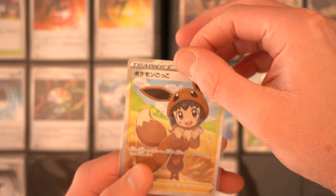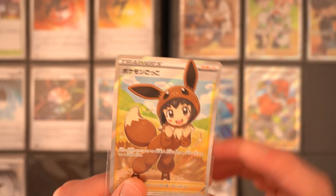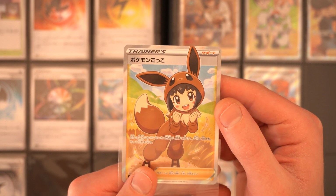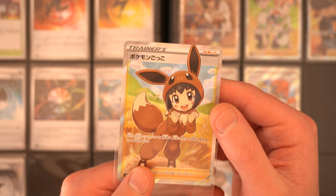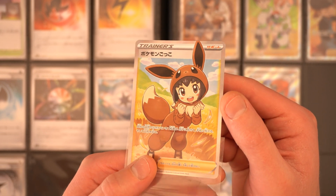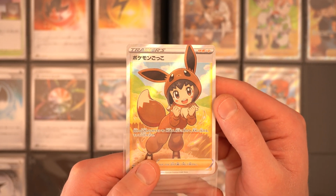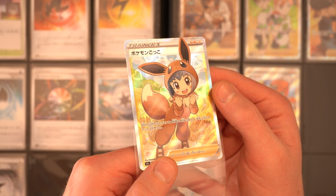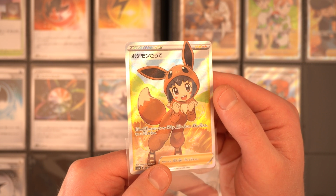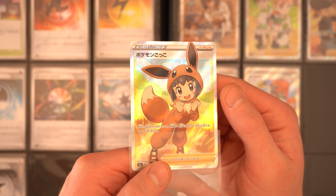Now, Poke Kid is unique because it has a holo texture style that we've only seen on one other card. And that other card is, I'm pretty sure, the Eevee GX Rainbow Rare. So you can see there's like these hearts on it. If I get the angle right, you can see there's like a heart texture around there. And that makes this card really cool, I think, anyway. I just think cards that have like a hidden texture style to them, they're very underrated.